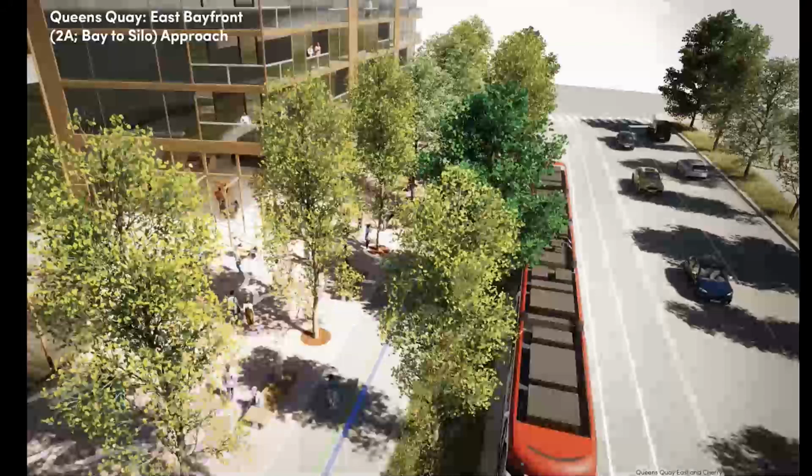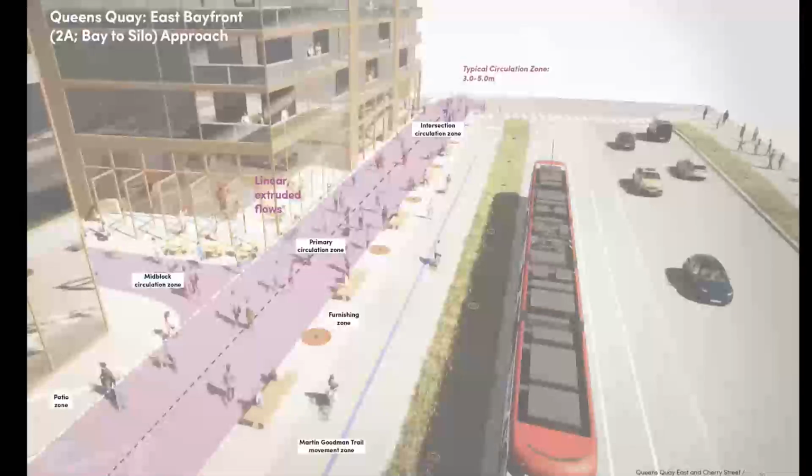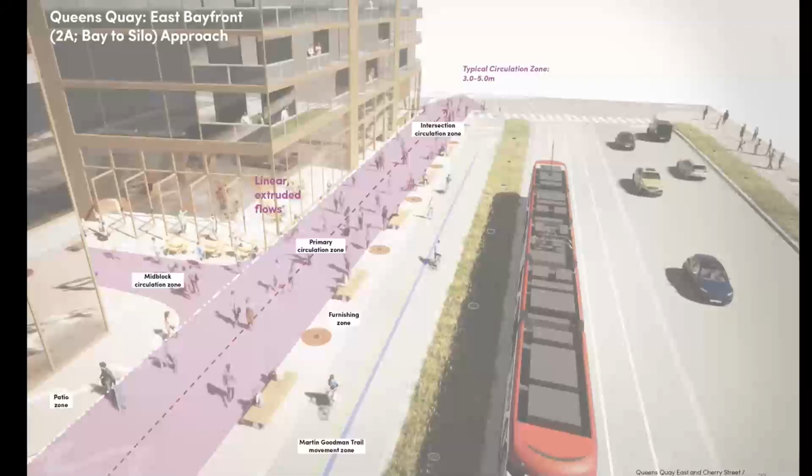And here in the East Bayfront, the Westgate Detail Evolving Design starts to build in the same kind of circulation, but with new moments of ecology between the Martin Goodman Trail and the track, and also on the north side where the north side sidewalk is. So it starts to add texture, ecology, and also water capture, which we think is great. Circulation works in a similar way. Depending on which block you're on, it typically has a width between 3 and 5 meters, the area you see in purple.